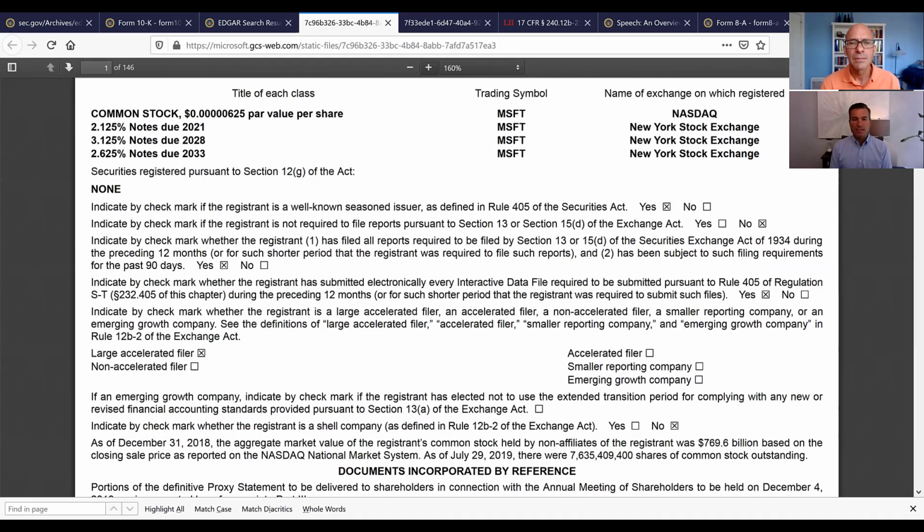The next box relates to interactive data files, and whether the company has complied with its obligations to submit those for the preceding 12 months, or shorter period of time if required. And to back up to the prior one, being current in your filings doesn't necessarily mean your filings were timely. You could have delinquent filings but still be able to check that you're current. That's an important distinction, because if you're not filing timely, you might lose your eligibility to use short form registration on an S-3. And if you were really late, you might even draw some enforcement interest from the SEC. That's pretty rare, unless you're chronically delinquent with lots of forms. But interestingly, the checkbox here doesn't help the SEC determine whether or not you're eligible for S-3.